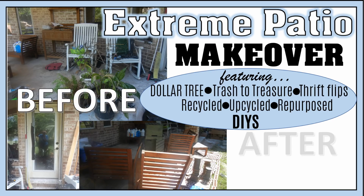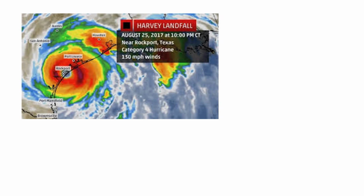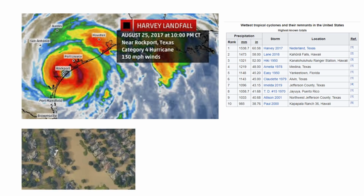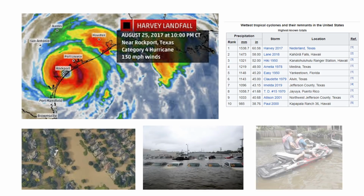But the thing you should know is, well, it was. And it was a big one too. Harvey was the size of the Gulf of Mexico itself and was a Category 4 at landfall. And old Harvey, he didn't just hit it and quit it. Oh no. Old Harvey, he liked us so much here in Southeast Texas that he hung around for days and days. And when it was all done, over 60 inches of rain had fallen and huge portions of Southeast Texas were underwater. And the streets had become rivers.